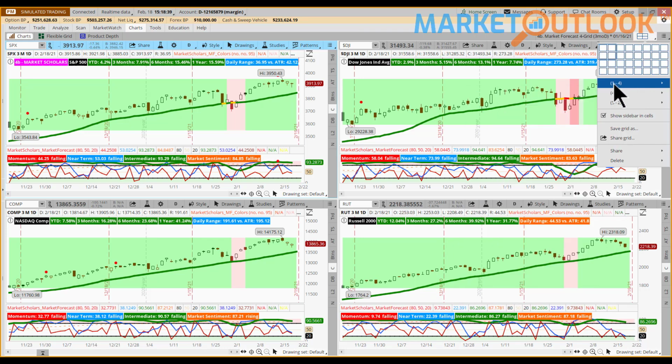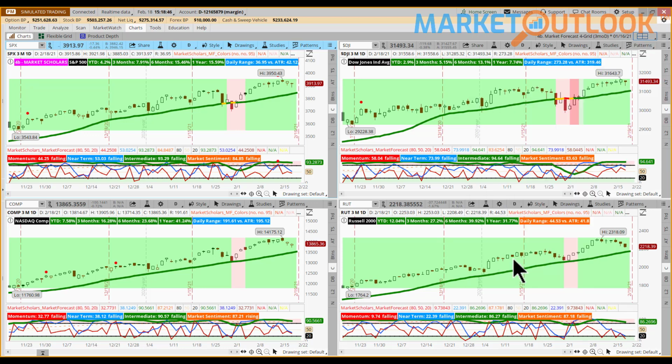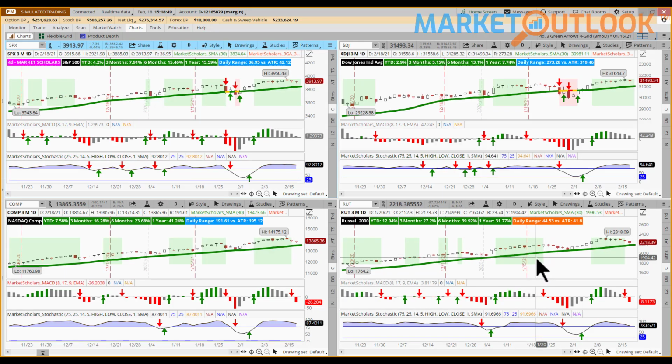Let's take a look at the 3 green arrow chart now. I'll be curious to see if we've lost any arrows here in the last couple of days. And this will be chart 4D for those of you that are premium members following along at home.